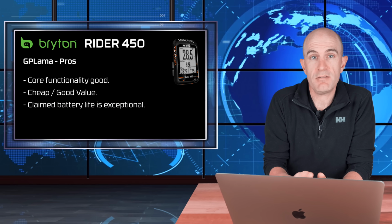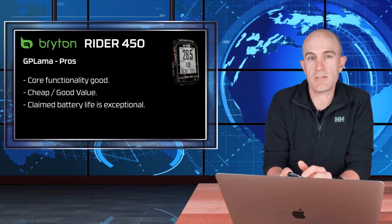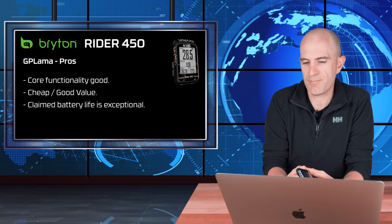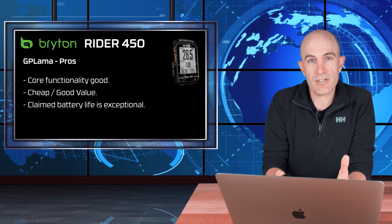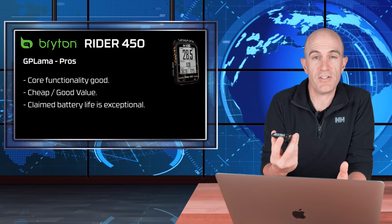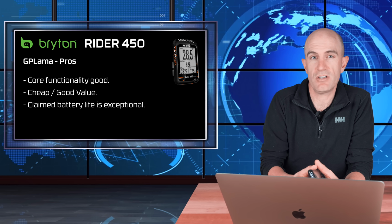So the core functionality, no worries at all. The GPS tracking on this was super. Anything flying in the sky, this thing can pretty much connect to it and track where you've been. The sensor recording was no problems at all. The heart rate monitors and power meters that I connected to this seemed to record just fine. And the information display was fully customizable and I could display what I wanted on screen.